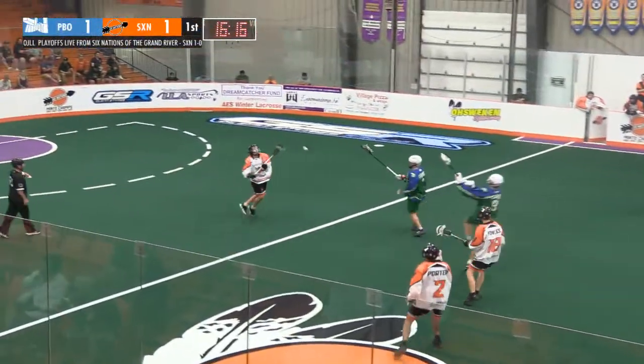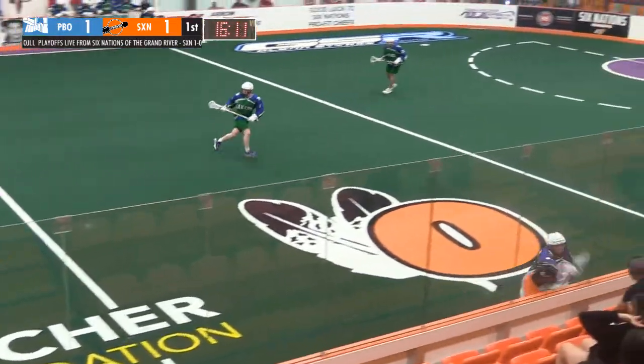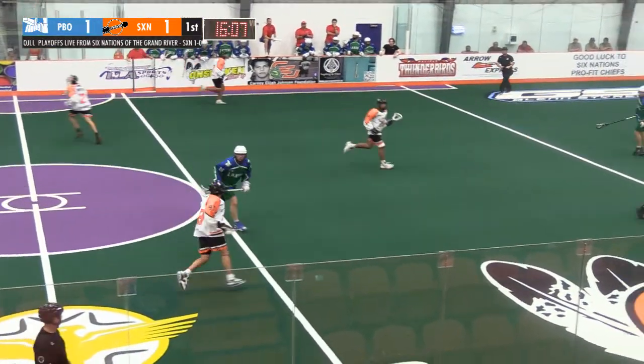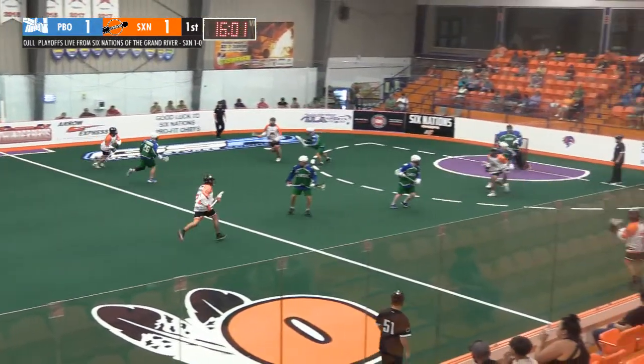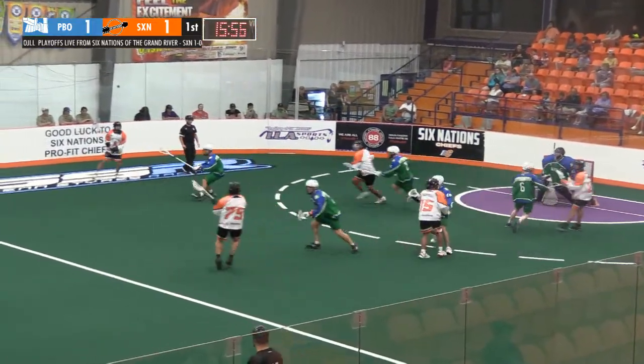This is going to be a close series. The game one was 8-6, 3 separate ties. Six Nations had a bunch of opportunities to let that game get away from them. They just stuck with it. That's kind of been the story of their season. 5 overtime games, including 4 overtime wins. So it's not over until the final buzzer sounds for this Six Nations team.